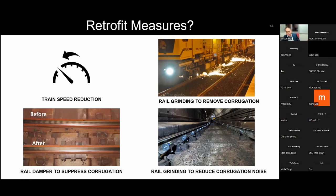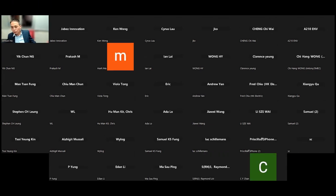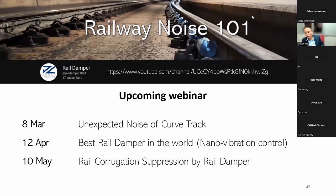I will hand the time to Matt to manage the Q&A section. Are there any questions? From the last slide, we can see that once installed the damper, the wheel corrugation is suppressed. Our damper is the only damper in the world that can suppress the corrugation by 90%. It reduces the corrugation growth by 90%.